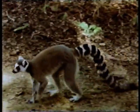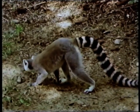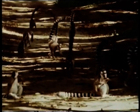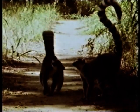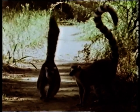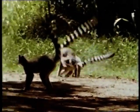This individual has a broken tail. For a ringtail, it's a serious disadvantage. Their tails are important for communication. They use them like wands to waft scent around. Each individual has its own aroma, which informs others of their presence and status.